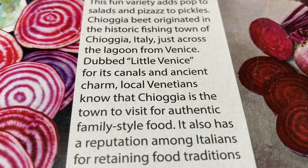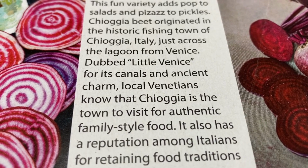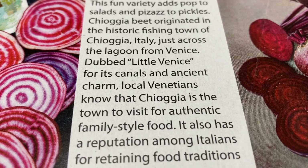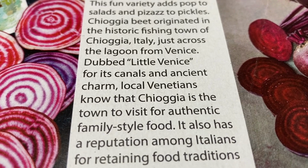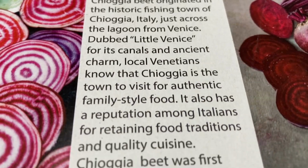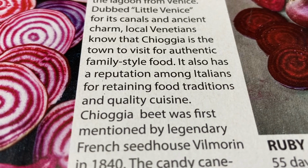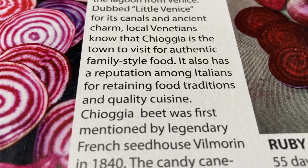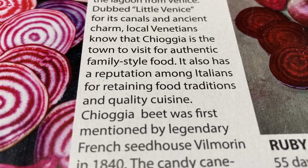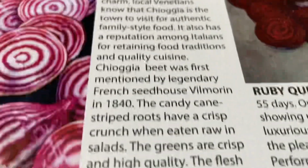Dubbed Little Venice for its canals and ancient charm, local Venetians know that Chioggia is the town to visit for authentic family-style food. Whew, sounds good. It also has a reputation among Italians for retaining food tradition and quality cuisine.